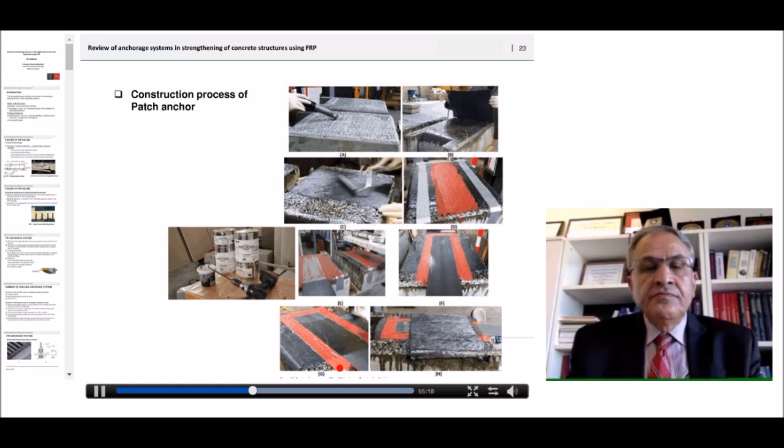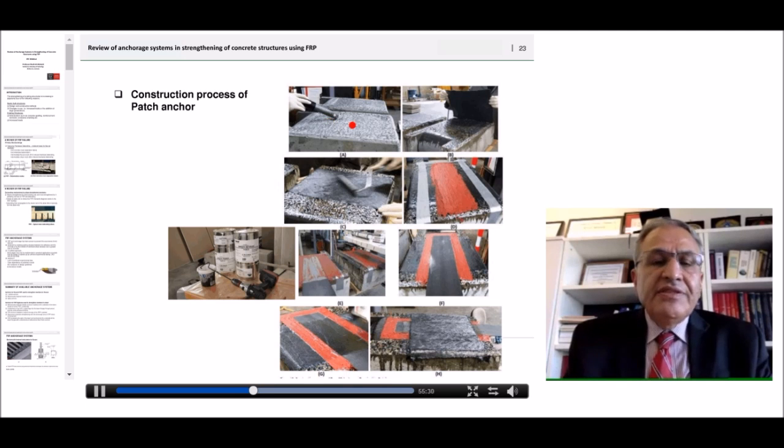And some photos showing the preparations. Of course, you always have to make sure that the surface of the concrete is rough, so you use either water jetting or sandblasting. You have to expose the aggregates, and so you put a layer of bidirectional fabric. On top of that layer, you put the laminate adhesive. This is the red one. On top of that, you put your carbon fiber laminate that you want to anchor, and on top of that, you put another layer of bidirectional fabric. So the laminate becomes sandwiched between two bidirectional carbon fiber layers.